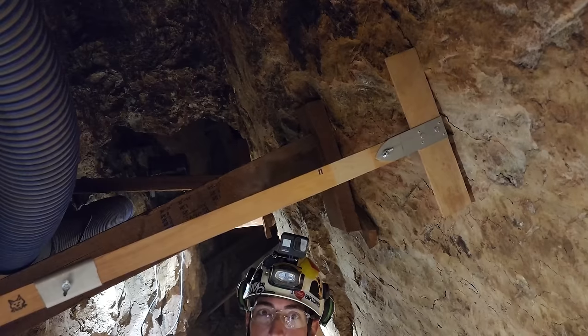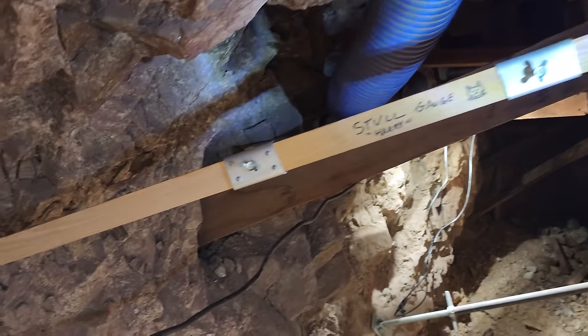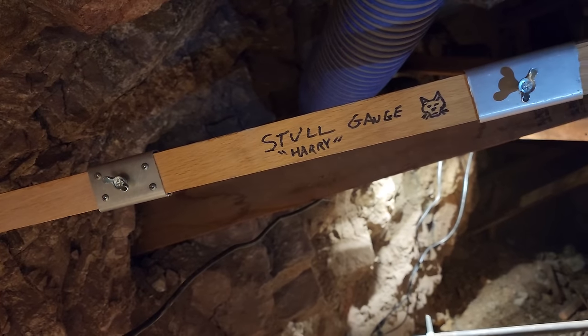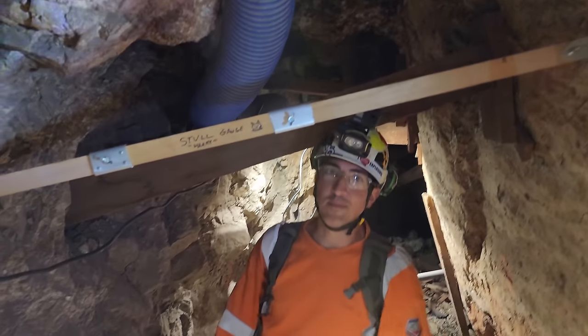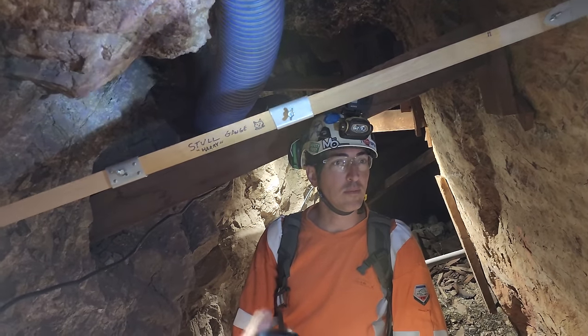All right. Well, I was just informed this is a stull gauge. This is very, very cool. It's essentially a way to measure how long your stulls need to be to go between the hanging wall and the footwall. So I've got to build one of these, and the correct angles at each end. It's adjustable lengthwise and angle-wise at each end.